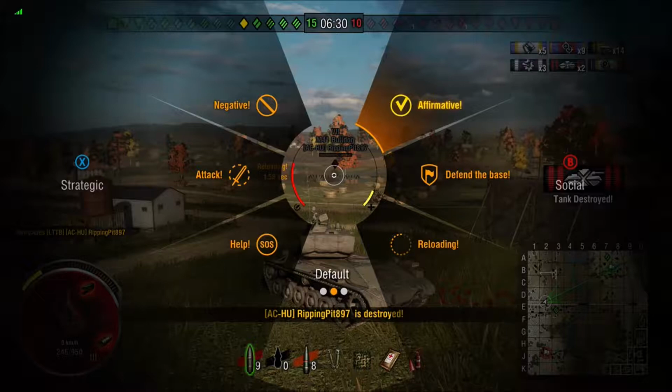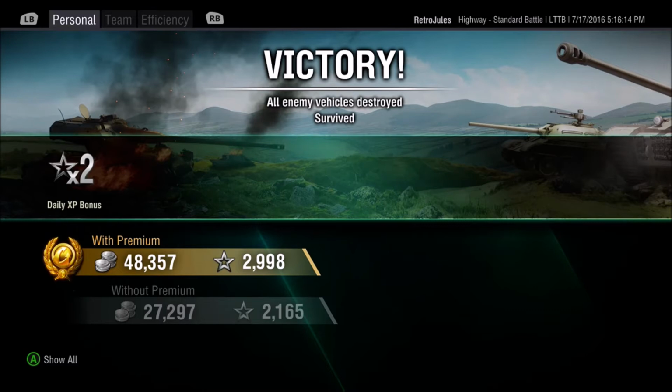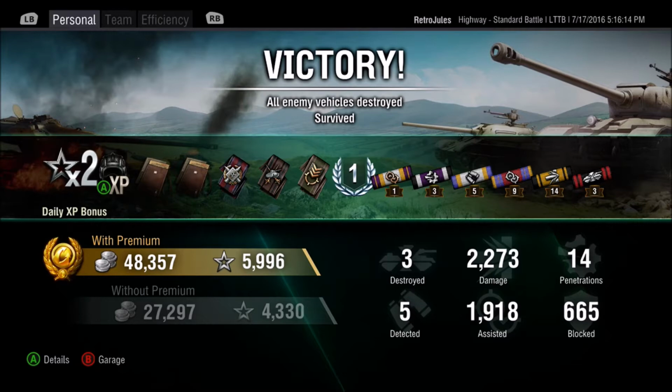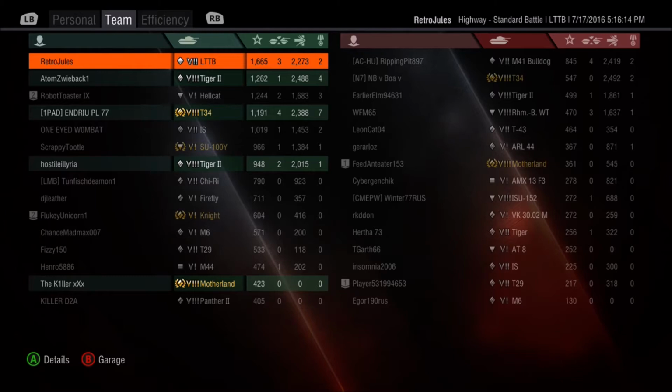So, spotted 5, sorry, 9 assisted, 14 penetrating shots. Overall, just a good scouting game for the LTTB, with some active scouting and some passive scouting and some good supporting. Class 1 mastery badge, 48,000 silver, and just under 6,000 XP with a few missions. And we came top with our 3 tank kills.